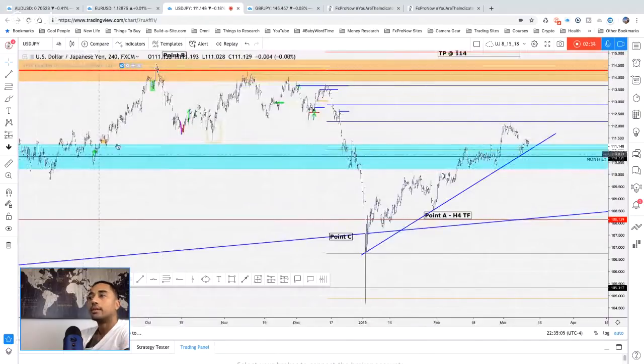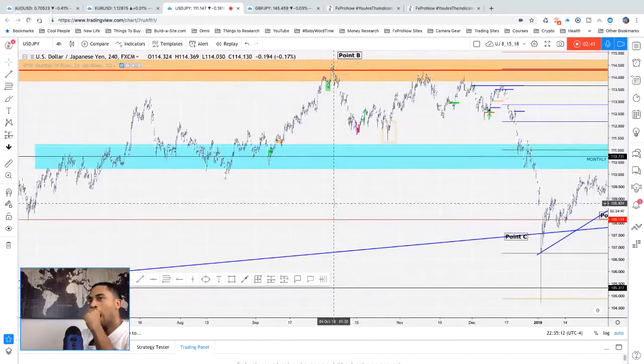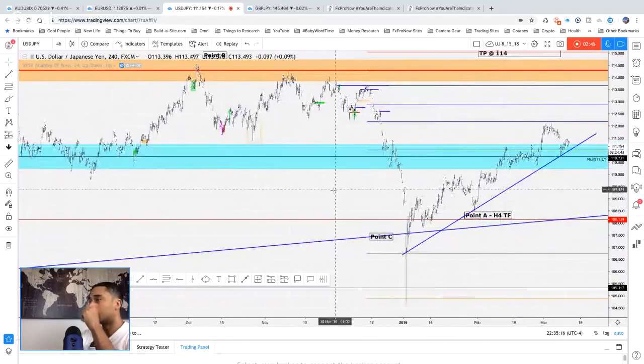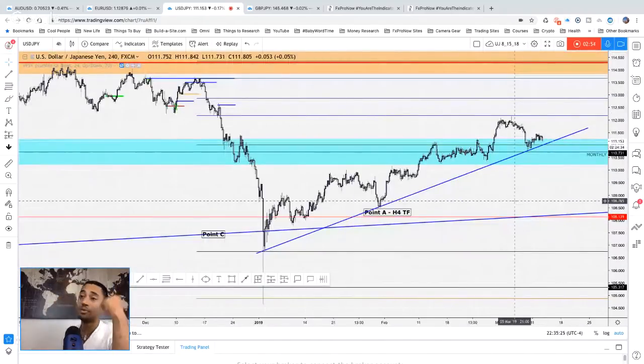It literally did the same thing over here at one point in time. This has actually been more respectful than it has been. It's literally just been pushing up consistently for a while now. So that's my analysis on UJ. Nothing crazy. I just see this continuing to the upside.